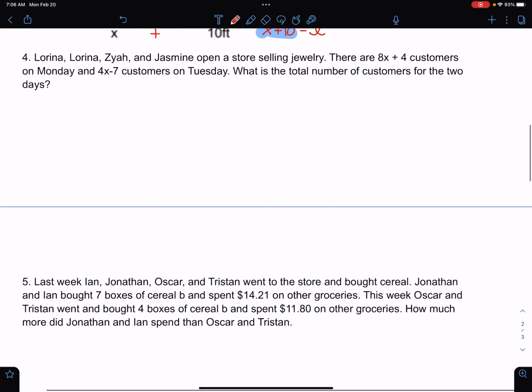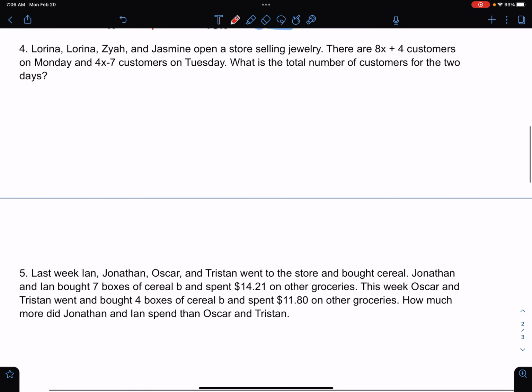Okay, these two problems, 4 and 5, are just writing the expressions which we talked about. So let's just think about it. Lorena, Zaya, and Jasmine opened a store selling jewelry. There are 8x plus 4 customers on Monday and 4x minus 7 customers on Tuesday. What is the total number of customers on the 2 days? So total number means add.